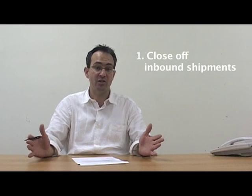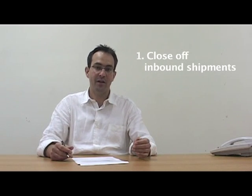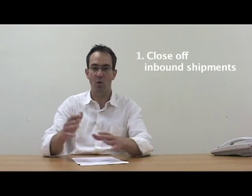The first tip is ensure that all your inbound shipments are closed off, so that they're either in or they're out. And if they're in, ensure that they're in your host system and physically in your warehouse. If they're out, ensure that they're physically out of the warehouse and not in your host system at all.